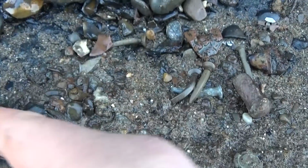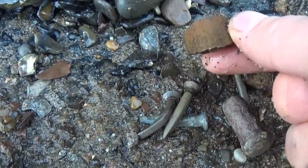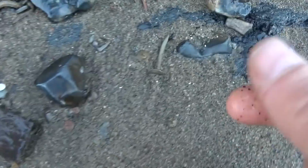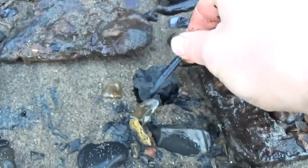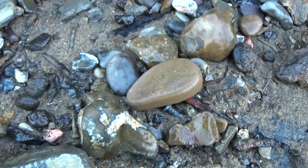Anything below this? More nails. Oh look, there's a bit of a pipe stem there. Oh no, it's just a broken one. Have a little hunt around here, I'll let you know if there's anything else to be found.